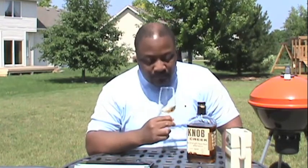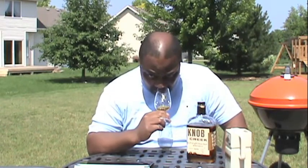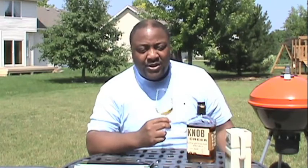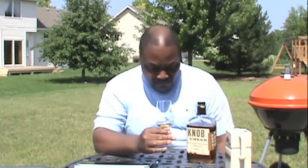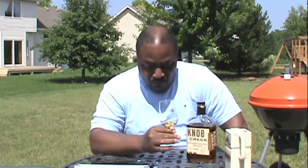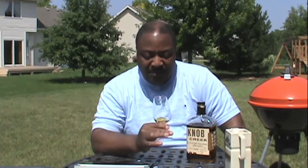Brown spice like cloves, cinnamon. Artificial cherry, maybe. Like Coca-Cola, root beer, like a cherry Coke or something like that. Almost if you've ever opened a good bottle of amaretto, like a Disaronno or something like that, you get a little bit of that going on. It's big.